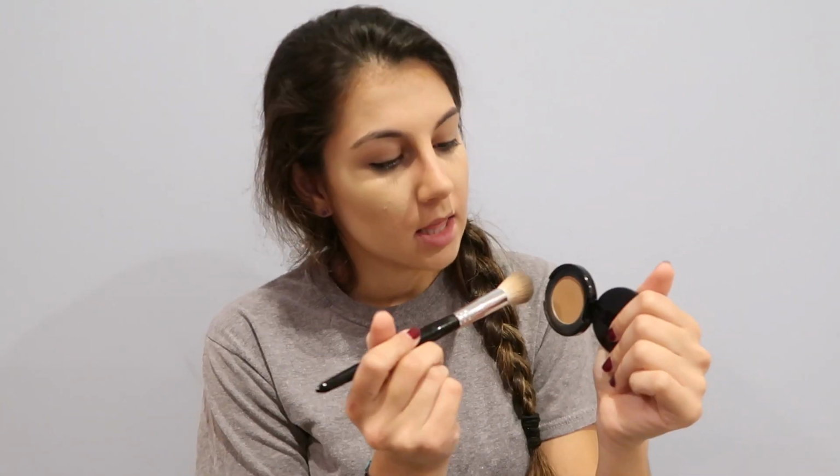If you guys want to deepen the contour, I love this from Too Faced. Oh my gosh, this is a great little guy right here, and it's so small, so it's easy to take places with me. And this is a powder contour color. See how I dab off? You always want to dab because less is better, like I said before. And we're just gonna go over right here. Watch this.